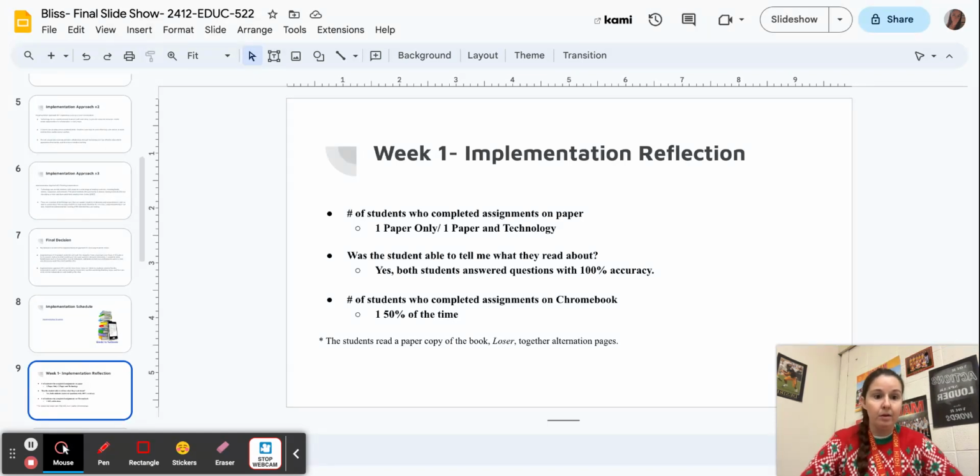We just read the book, and then we also read the workbook when he had that paper option. My other student decided to read the book with us the first half and then use his computer the second half of the time.